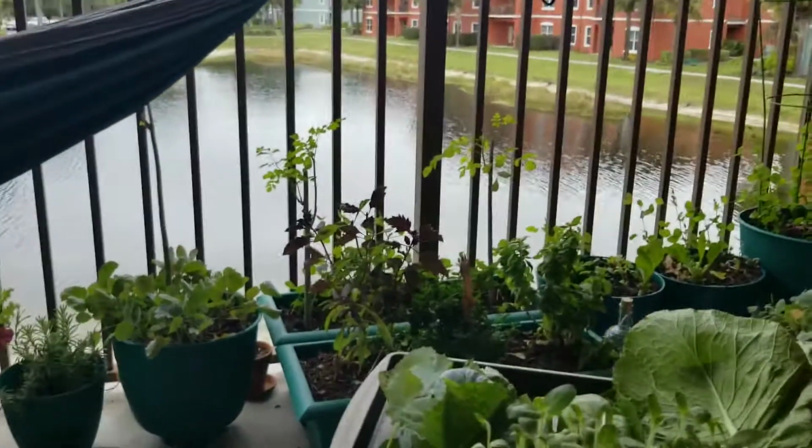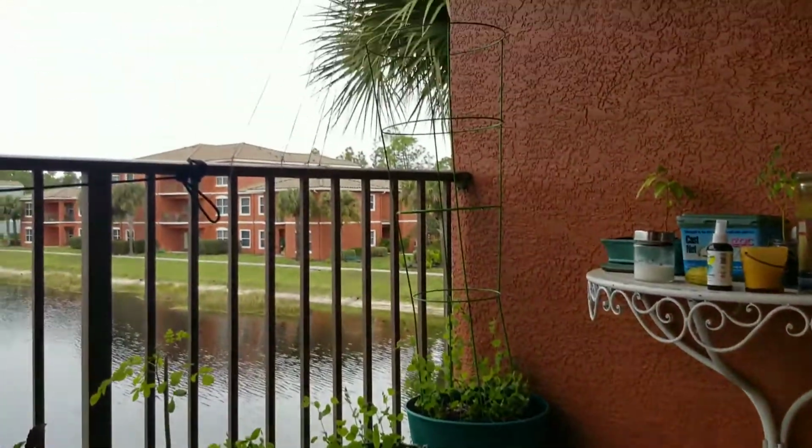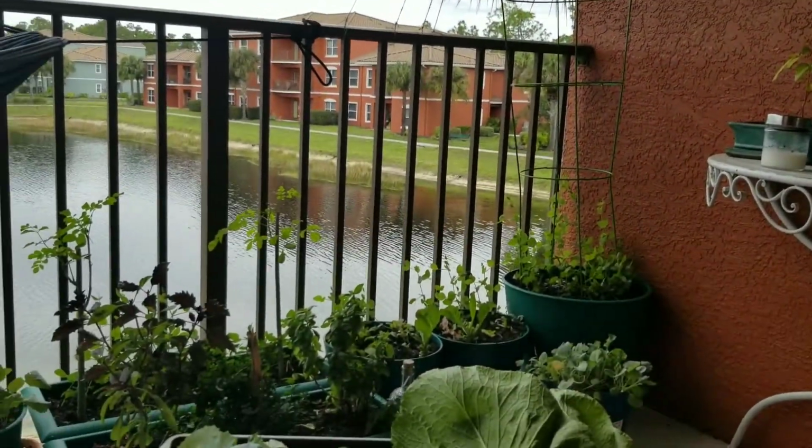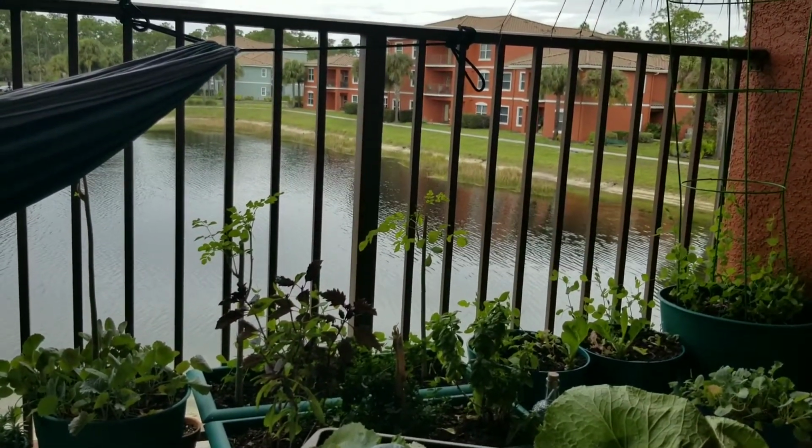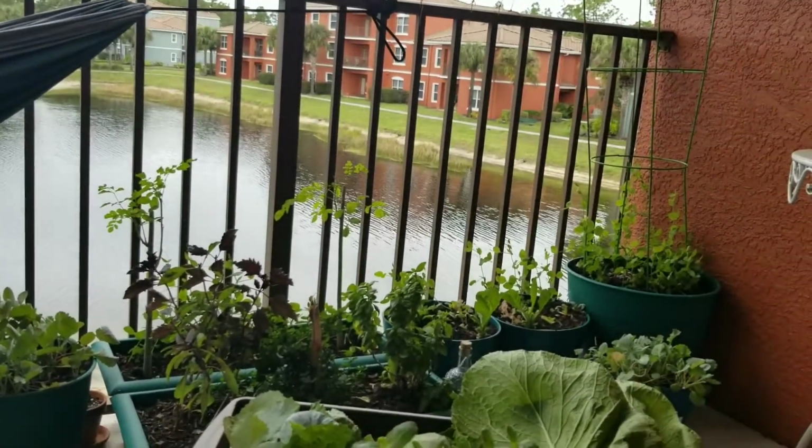So that's the patio update. The cucumbers will go in the trellises. Hopefully they'll climb right on up. The peas, I'm hoping, will fill out the rail. And once the peas are done, the cucumbers should come in behind them.